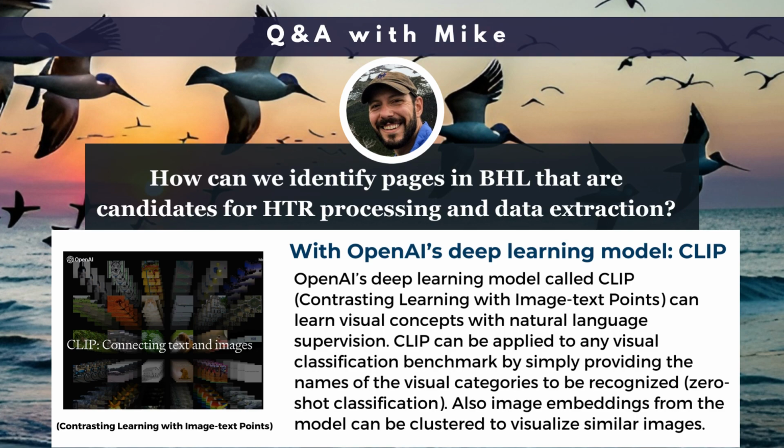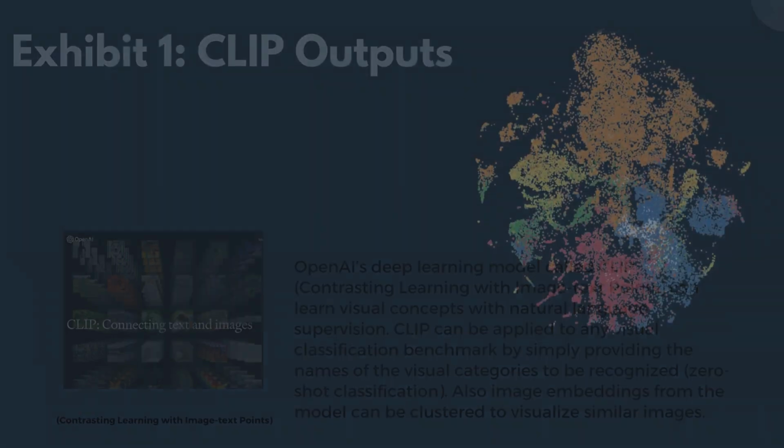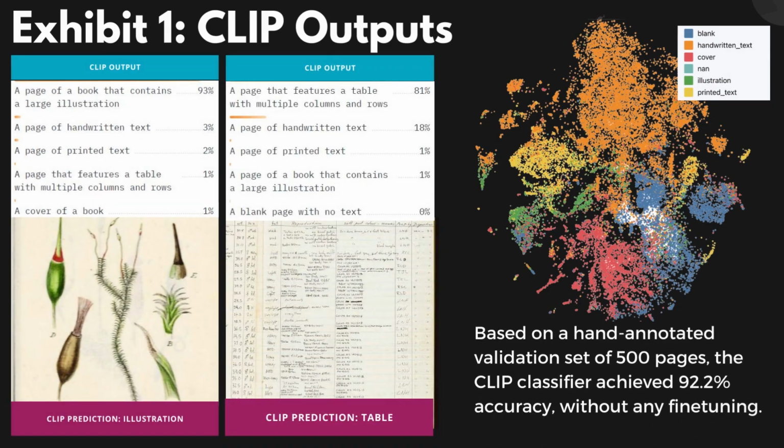Mike ran some BHL sample image data through OpenAI's deep learning model called CLIP and was able to rapidly assign page classification metadata to his sample set. As you can see, CLIP data outputs were able to classify a page as handwritten, printed, blank, or containing tabular data or illustrations. Without any fine-tuning, the classifier achieved over 92% accuracy in its assignments.